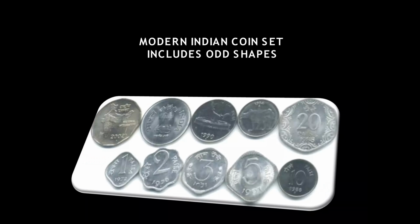Modern Indian coin set, known for its variety of odd shapes beyond the typical round. Since the 1950s, coins have come in squares, scallops, and polygons, making them easily recognizable by touch. These unique designs, in denominations like 1, 2, and 5 paise, reflect India's innovative approach to currency post-independence. The diverse shapes add a practical yet distinctive flair to everyday transactions, celebrating India's dynamic and evolving economy.